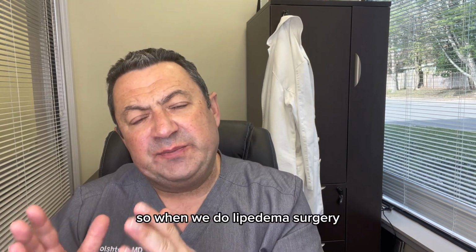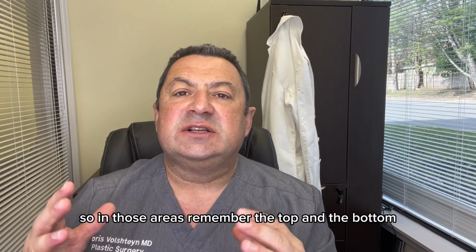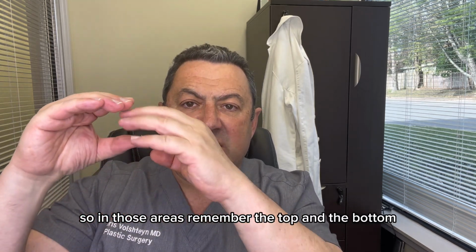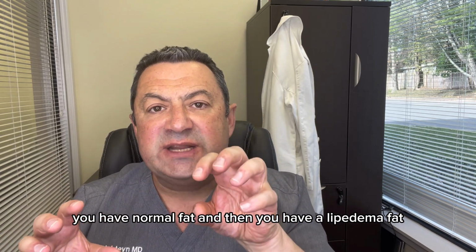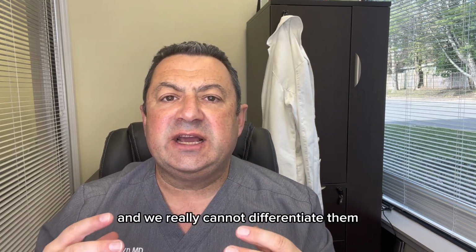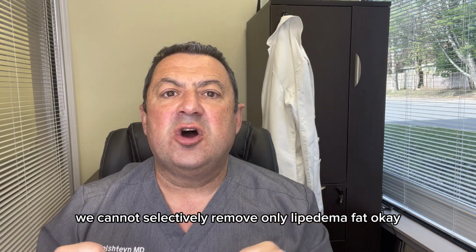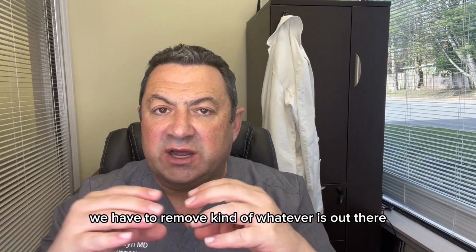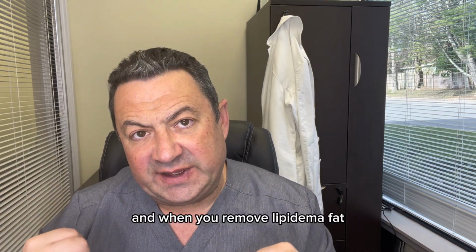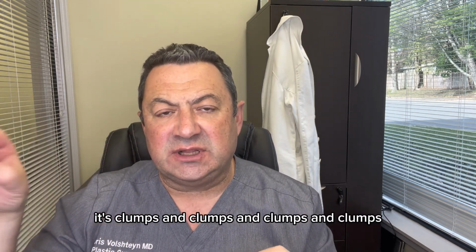So when we do lipedema surgery, remember, we're trying to remove the diseased tissues. In those areas, in the top and the bottom, you have two kinds of fat. You have normal fat, and then you have lipedema fat. And we really cannot differentiate them. We cannot selectively remove only lipedema fat, okay? We have to remove kind of whatever is out there. And when you remove lipedema fat, it doesn't come out smoothly. It's clumps and clumps and clumps and clumps.